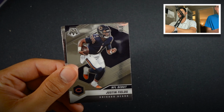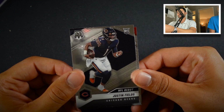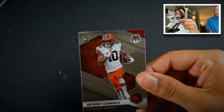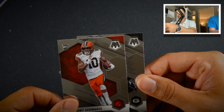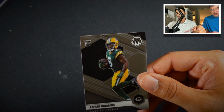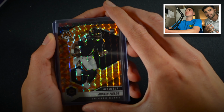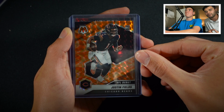Justin Fields, NFL debut. We've got two Justin Fields. That's not bad. Kylin Hill. Anthony Schwartz, not bad. And to close it out, Amari Rodgers. I think there were three standout cards in this break. Yeah, I would agree. But besides these three, it was also just a generally pretty fun opening. Lots of cool color, some good vet hits.